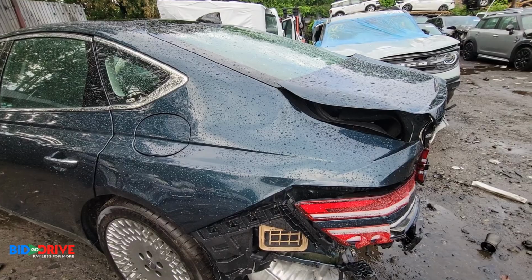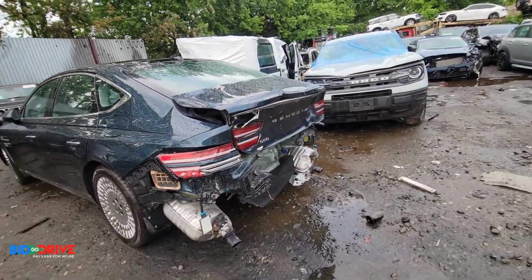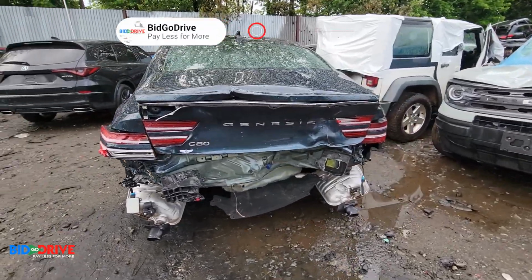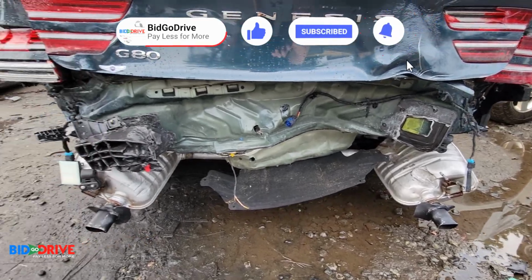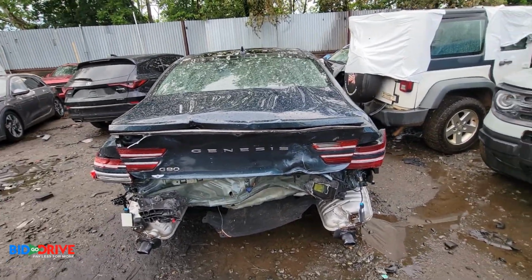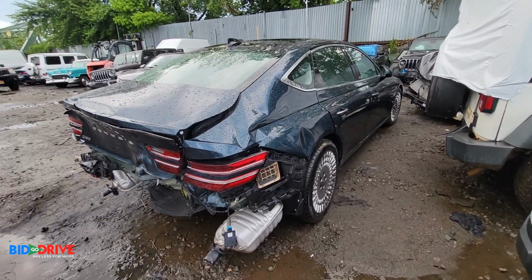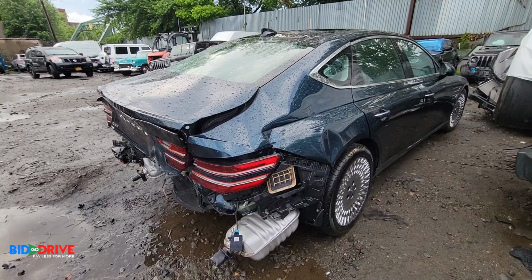This quarter is buckled here. The exhaust is damaged. Need a rear trunk. Need a rear body panel. You need the trunk floor, both mufflers. Amazing how that back window survived. You also need the right rear quarter panel. So you need a short clip on this vehicle, short rear clip.